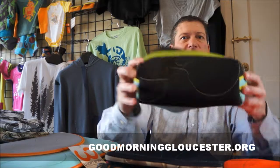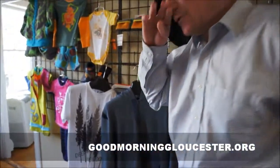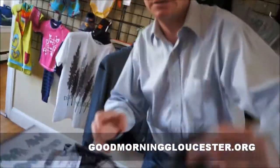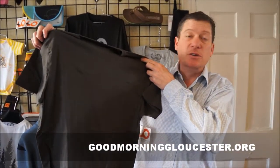So that's some of them, and this is the Dopp kit. This is a toiletry bag that's pretty cool. And then you can get into the clothing. We do a full line of women's and men's clothing. The core of the business is your basic T-shirt. This is upcycled cotton. It could be upcycled organic cotton. It's whatever we can find.